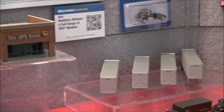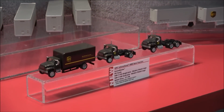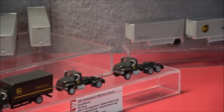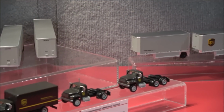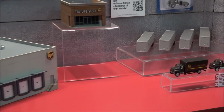And then we have a lot of vehicles. We have a lot of trailers, international trucks, delivery trucks, package cars, and the modelers really seem to be going for these things. I mean, it's very authentic. It's licensed. We've been working with UPS to make sure that the colors are all very authentic. We go through a pretty painstaking approval process to make sure we got it exactly right before we bring it out as a model.